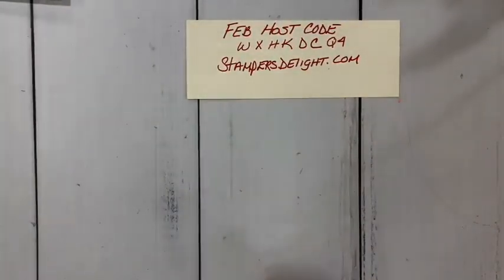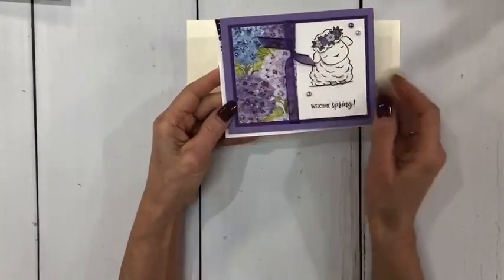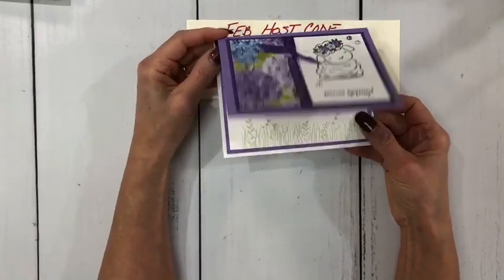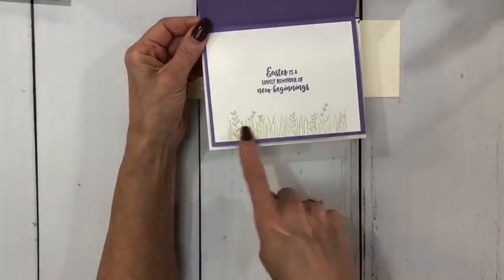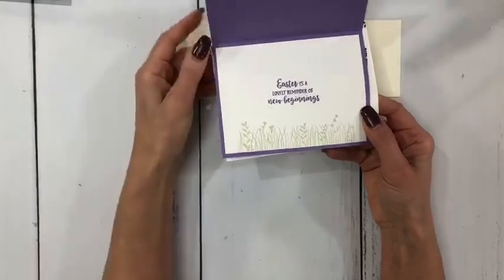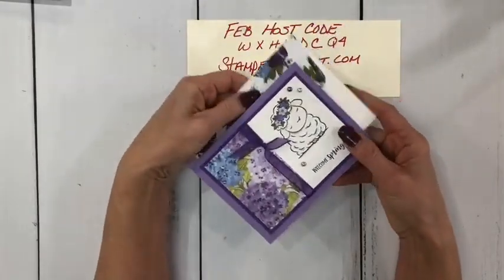Now, this one I got in a swap, and I believe it was from my friend Sandy Carlson. And I just did a little bit more to it. So this was her card. And, of course, when we swap, there's no inside to it or anything. So I just added the sentiment, the inside. And there's that great stamp from the stamp set that I was telling you about, the Field of Flowers. Isn't that cute? So I added a little bit more of that.